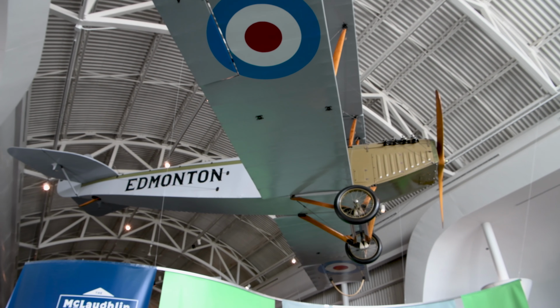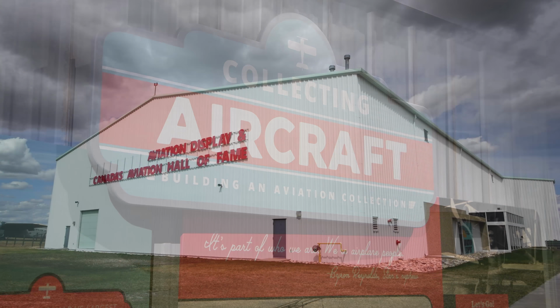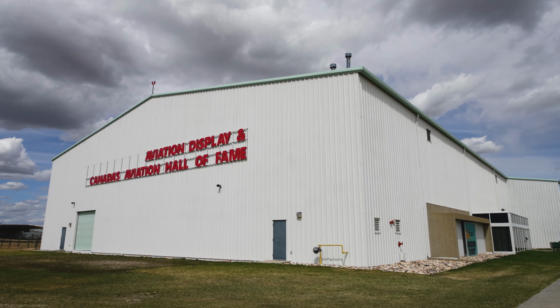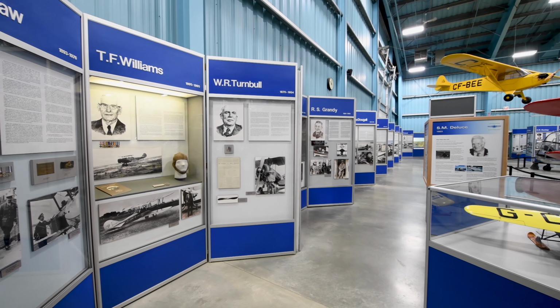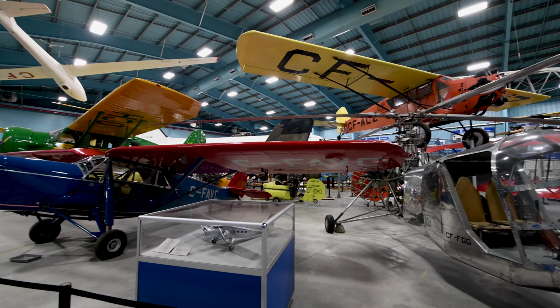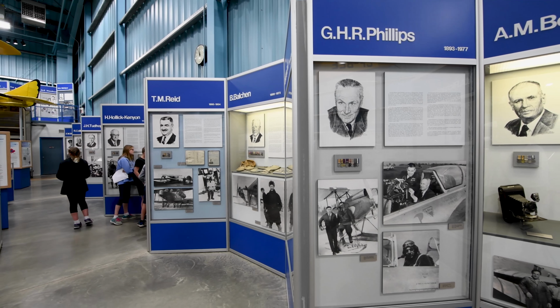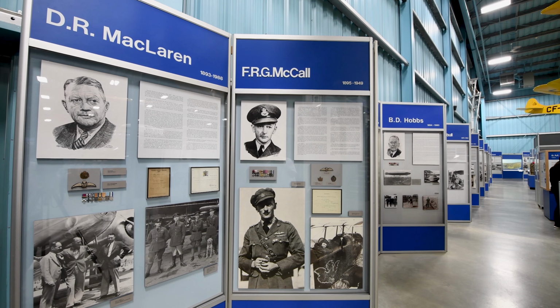The Reynolds Alberta Museum has an impressive display that tells the story of Stan Reynolds' life as a collector. The large hangar ahead contains the stories of the members of the Hall of Fame. As we enter the hangar, we're amazed at the aircraft displayed here. This is the Hall of Fame. Around this hangar, we find a display panel for each member.